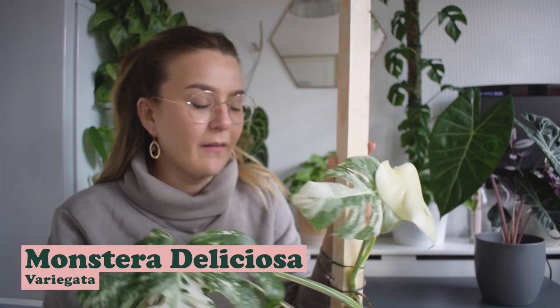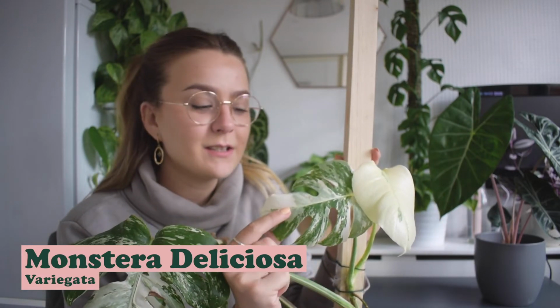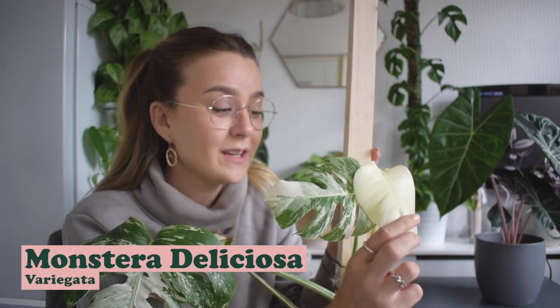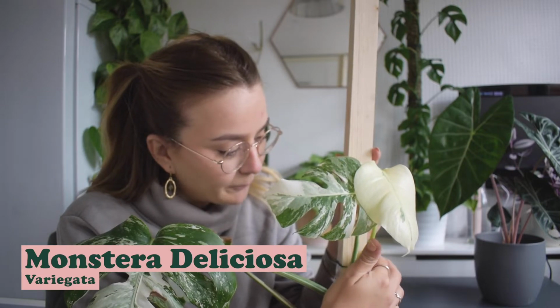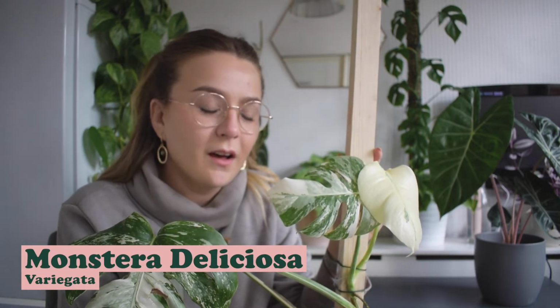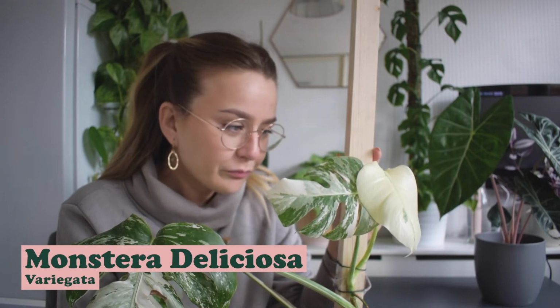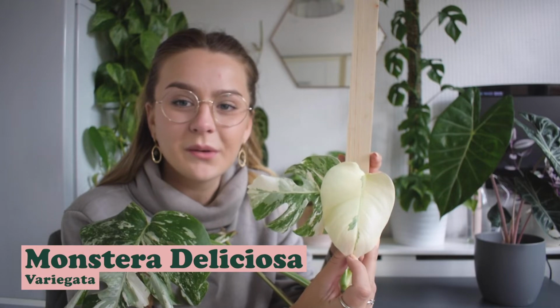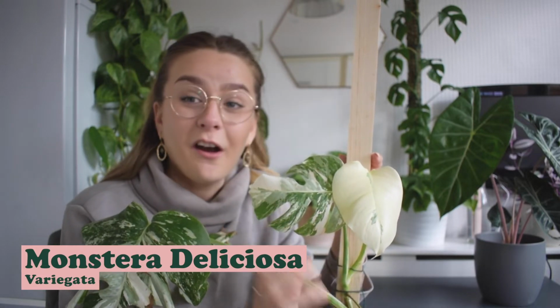And in the last few months, it's put out these 2 leaves, which are beautiful. I'm a bit gutted this one is so white, although it is gorgeous, just because it's obviously not going to last. It can't photosynthesize. I'm just going to enjoy it while I can. It's just got that little bit of green going through the middle. But yeah, I'm obsessed with this plant.